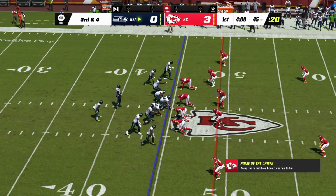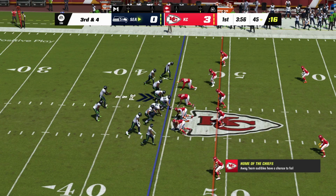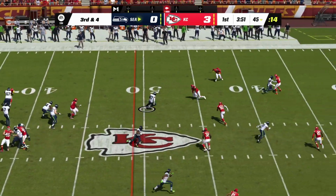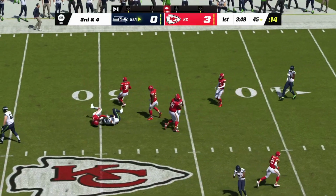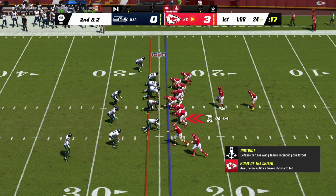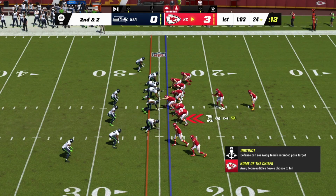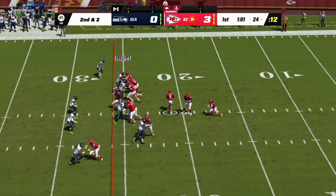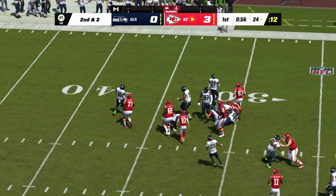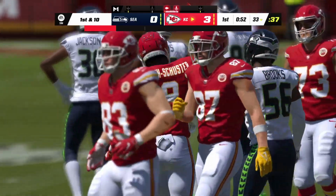So now on third down, an extra DB out there for the Chiefs. Out of the gun, Smith. He's got his tight end Fant. And 2nd and 2. Mahomes taps this forward. It's a jet sweep. And that's going to be a Chiefs first down as he'll take this up to about the 33-yard line.